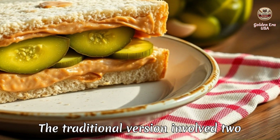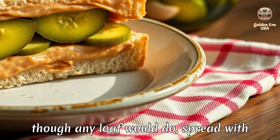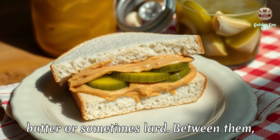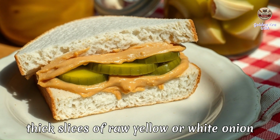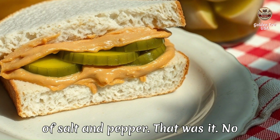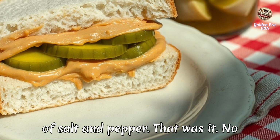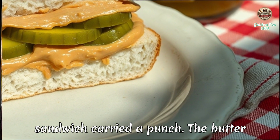The traditional version involved 2 slices of soft bread, usually white, though any loaf would do, spread with butter or sometimes lard. Between them, thick slices of raw yellow or white onion were layered, often seasoned with a dash of salt and pepper. That was it. No frills, no extras. Yet this sandwich carried a punch.